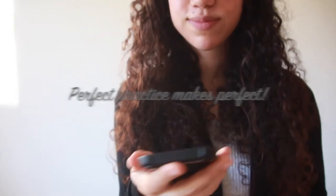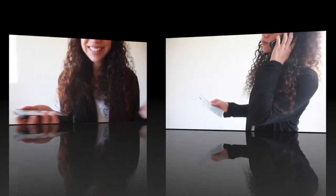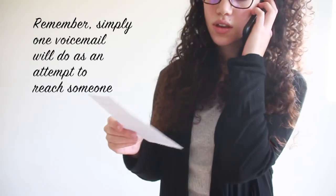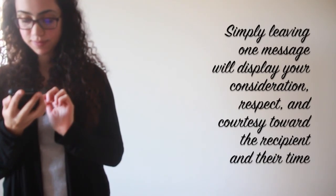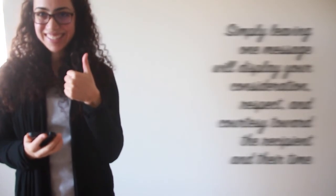And just as with everything else, perfect practice makes perfect. When leaving an elegant message, remember that simply one voicemail will do as an attempt to reach someone. There is no need to leave multiple to get our message across. And this simple courtesy of phone etiquette will display our consideration and respect toward the recipient and their time.